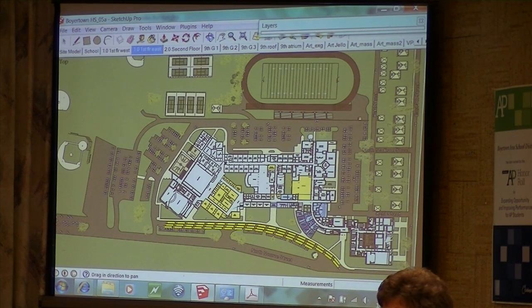Ruth? On a lot of these plans you gave us, there are trees.